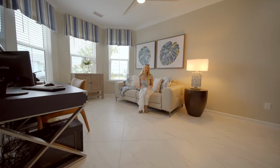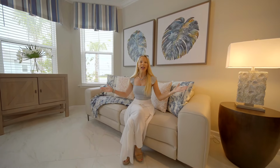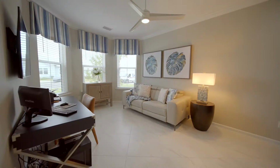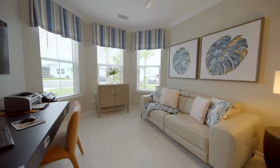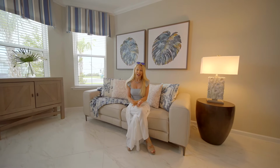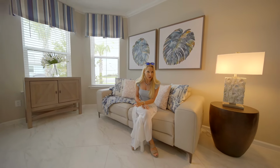So I love this floor plan. You've actually got 2 full bedrooms, and you have this flex space here. Those bedrooms are en suites, but this could be a den or an office or a spare bedroom, however it works with your lifestyle. Now, as I said, no expense has been spared. Let's check out the outdoor living.